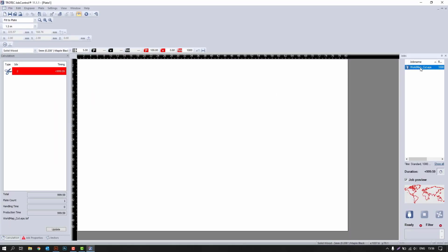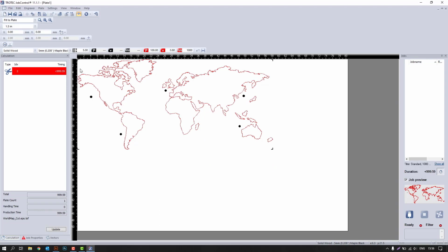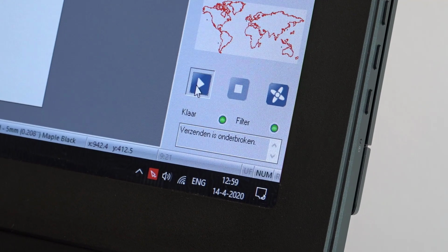On the right hand you can see your job and drag it into your working area, drag it to the 0 point and the laser will automatically recognize the black dots, divisions for the camera. The settings were all done in Illustrator. You can see solid wood, 5 mm maple black. The thickness of the material is 5 millimeters, and your laser cutting settings are also at the top. And then press start.